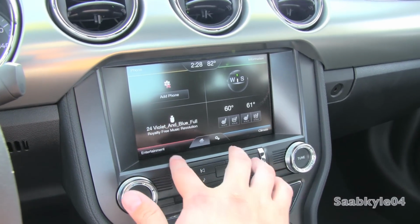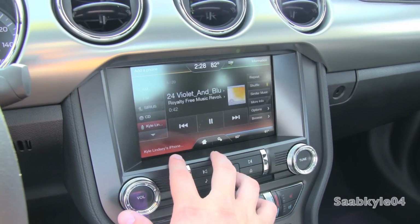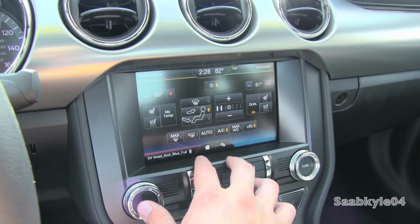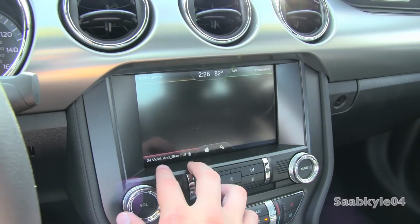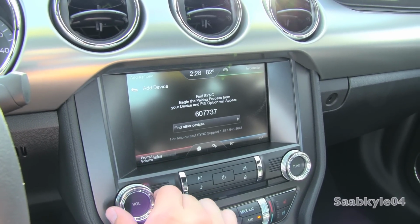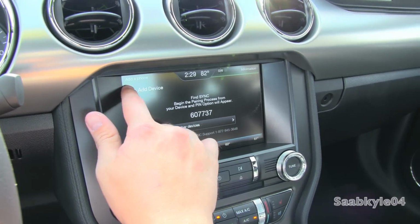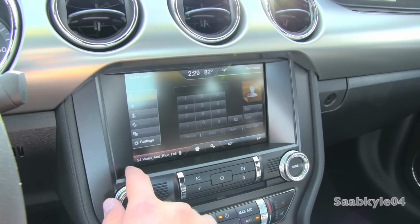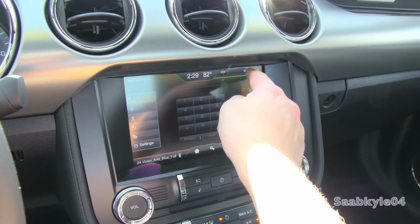As you can see, all of the main functions are located in 4 main quadrants. In the bottom left you have your media and entertainment, bottom right you have your climate control. Hands-free Bluetooth telephone is located in the top left, and it'll automatically ask you to pair it. If you don't have one connected, you can voice dial, store numbers and contacts, and much more, typical of a modern Bluetooth system in a car.